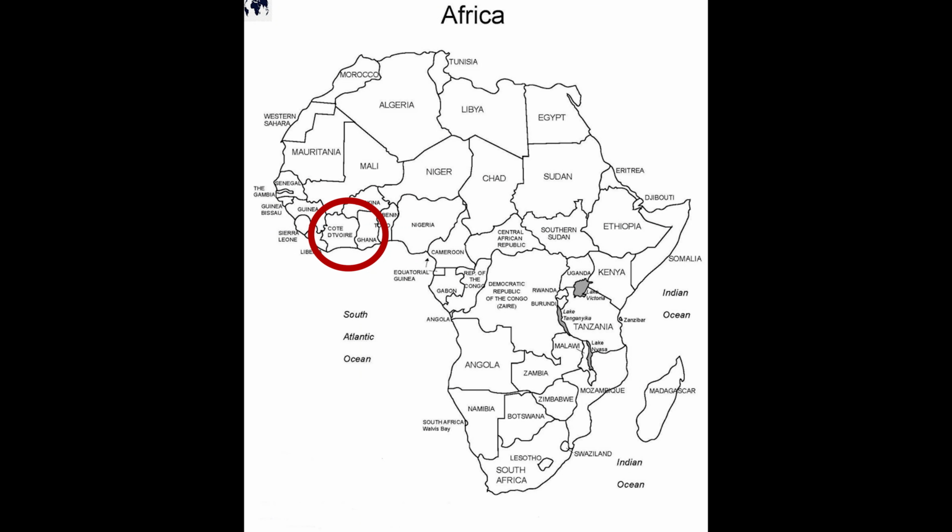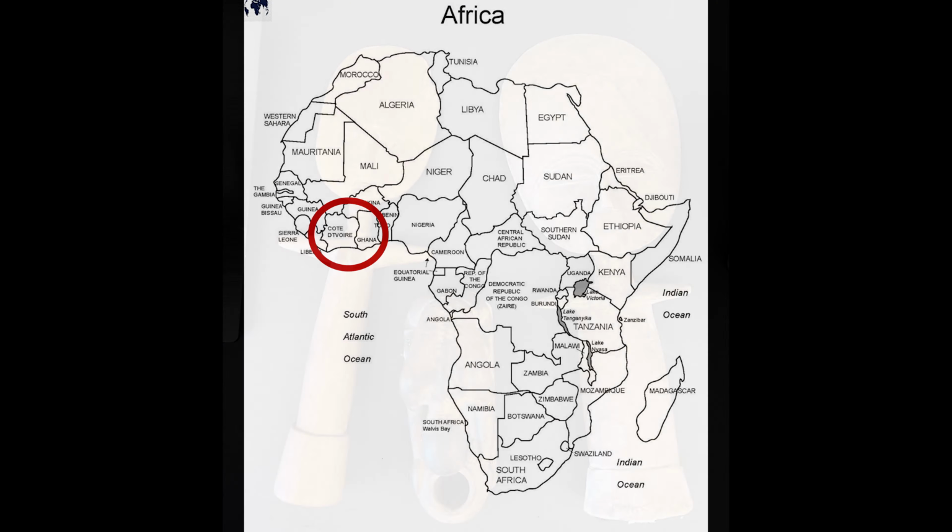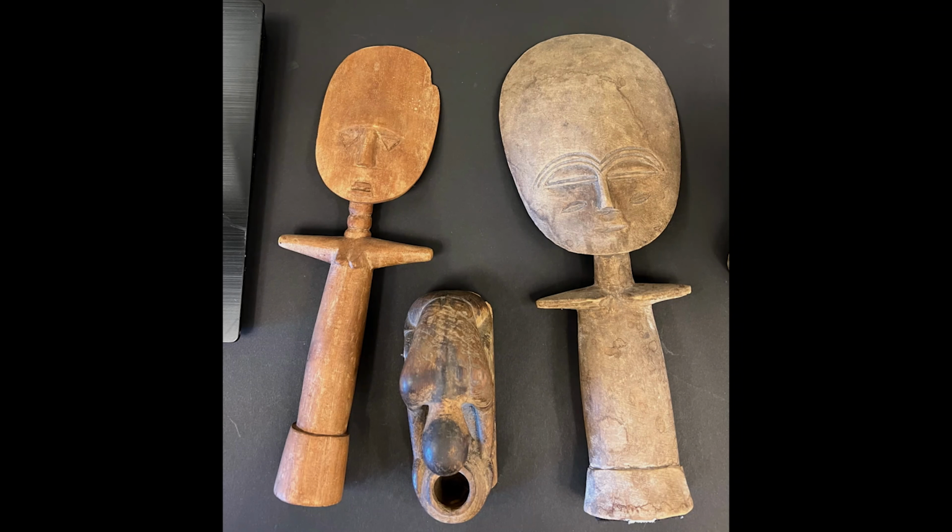The Akan people are not specific to just one country. This region is where you would have found them. And these wonderful little figures give us so many great stories. What do you see when you're looking at this? Sometimes everybody's kind of like, it's kind of obvious, lady. We have those round disc-like heads, and then we've got kind of like arms sticking out and a stick.